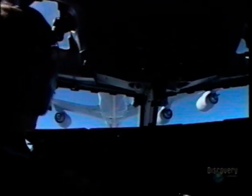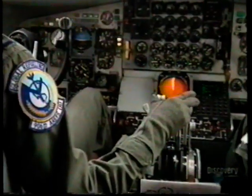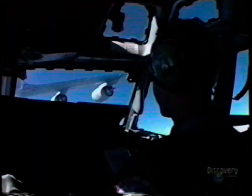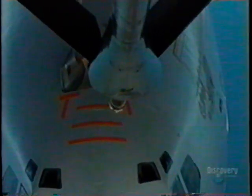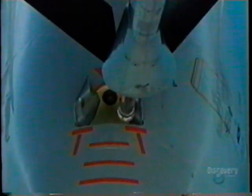Pilots must fly straight at the tanker's center line, approaching from below, gauging distance from marks on the tanker's belly. Push harder. A rush of air indicates the probe is riding above the cockpit, breaking the airflow. It's a heart-stopping sound. The two giant aircraft are only meters apart. A boom operator aboard the tanker flies the probe into place.